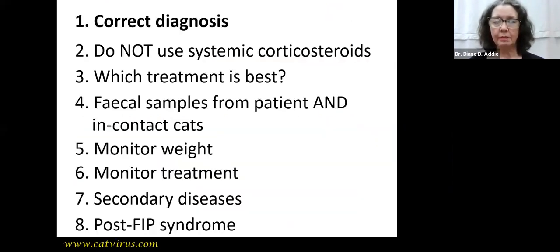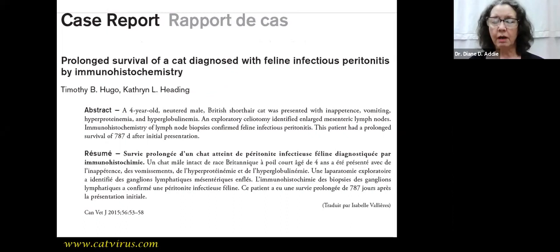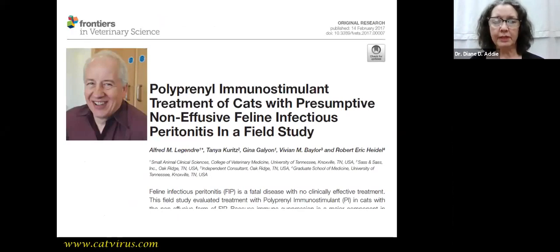The second key message is not to use systemic corticosteroids. And I have done a 180-degree turn over the last 3 or 4 years, partly influenced by this paper of Hugo and Heading, where their case survived 787 days, which is remarkable. I was also influenced by Professor Legendre's paper on polyprenal immunostimulant, which you'll know as Vetimune.